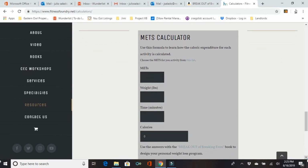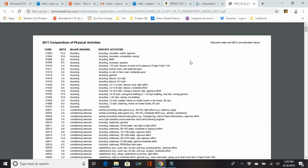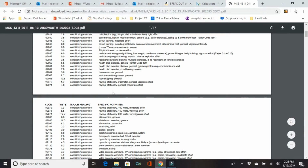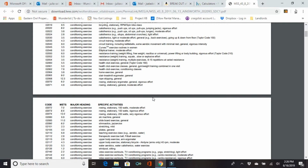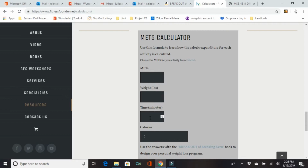Okay, so let's do a little bit of review of what METS is. What I added on my website is actually a list of the Compendium of Physical Activities. This has just about everything that you can think of for activity, and it is updated. They do it every couple of years, so it has everything from walking to swimming to bicycling, etc. Anything you can think of: conditioning exercises, group exercise, skiing, yoga. So what you're noticing over here is it says METS, an assigned value to the activity. And then we use that number in the calculator I'm going to show you, and it's going to help us get an estimate of how many calories you're going to burn. And of course, once we have that unit, we need to know your weight and the amount of time you're going to exert that amount of METS, the duration.